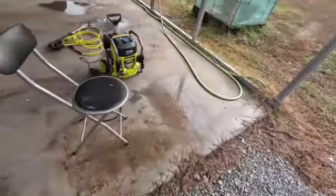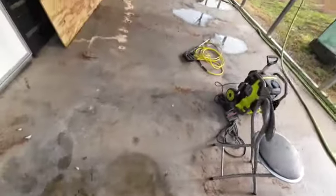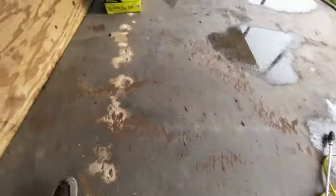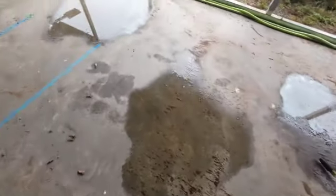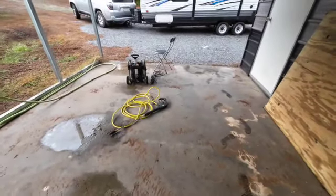Must have been some kind of serious rain and wind, because I moved the rat rod out of here to kind of keep it out of the weather while I was gone. There is mud all blown up all out in here. There wasn't any dirt in here when I left. Mud, water. Man, it must have been one heck of a rainstorm.